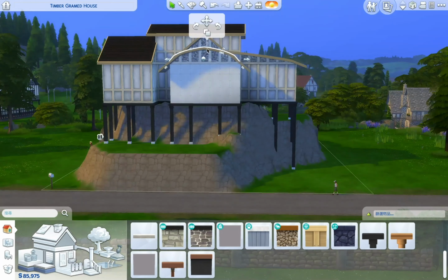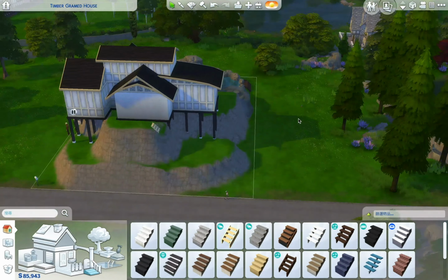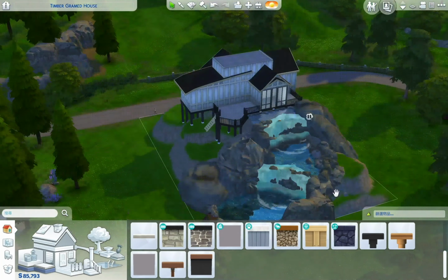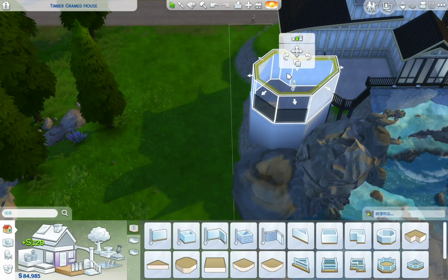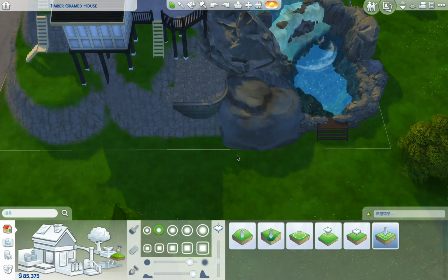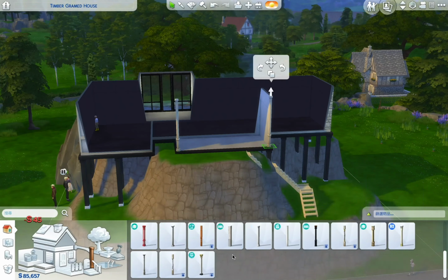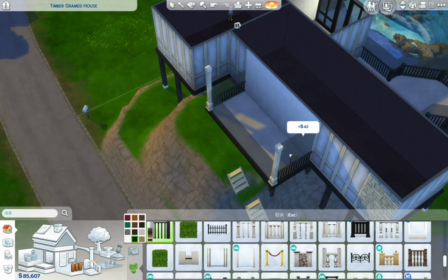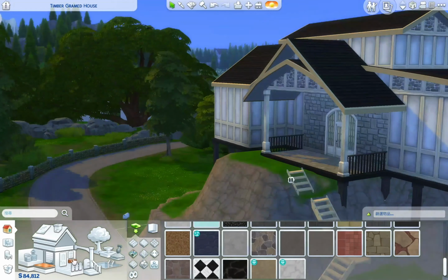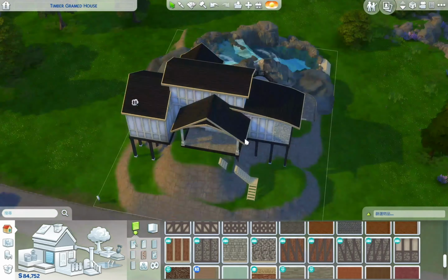If you have watched my previous videos and my builds before, I actually do modern builds quite often, so building a timber frame house is quite a challenge for me as I'm not so familiar with this kind of house in real life, but I have tried my very best and hope you like it. And I tried to make it a bit fancy in this one, like waterfalls and many outdoor areas for the Sims to have fun.